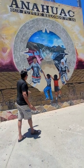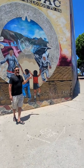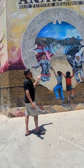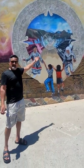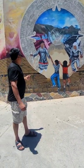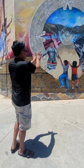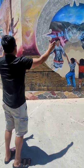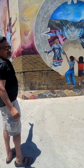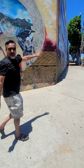So the idea was the children of the future, as they're entering this Nican Tlaca world, this indigenous world, will be coming back to our true roots. So that's the connection between these two sides. We just went through the side of what our glorious past was, and now we're going to go through the present.